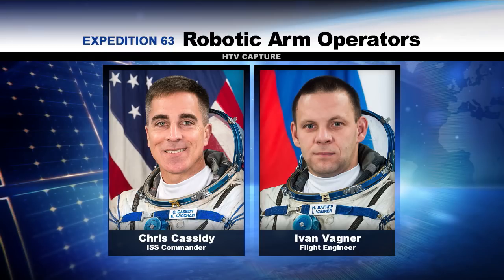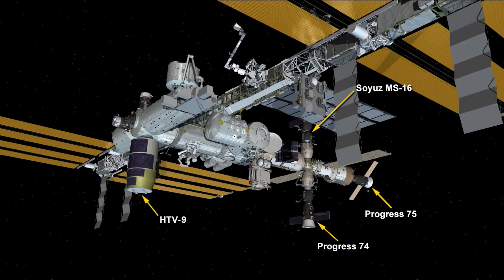Central Time on Monday. At that point, they will turn the robotics work over to ground controllers, who will maneuver the vehicle to the Earth-facing port of the Harmony module for its installation and its bolting a few hours later for a 2-month stay at the complex.